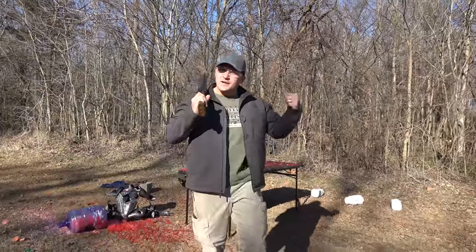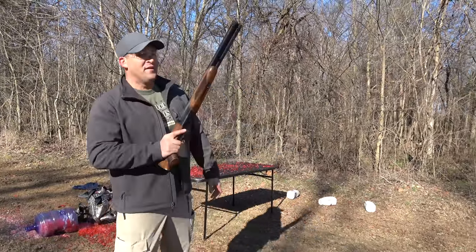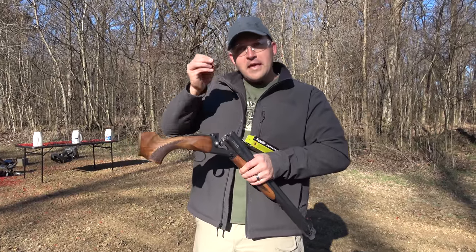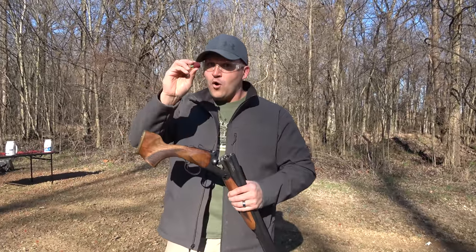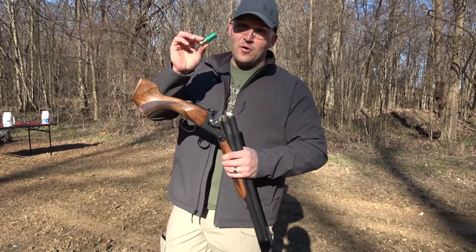All right, up next, I got some mayonnaise and I took the stock off of this thing. So I'm gonna try that out, see how it works out. I also brought out these little mini shells. They are 1 3/4 inch buckshot. So we got 3 mayonnaise. So let's do 1 mini shell, 1 bird shot, and 1 double aught buck.